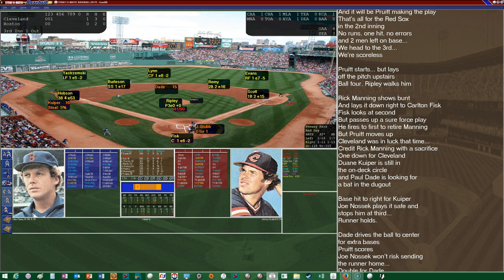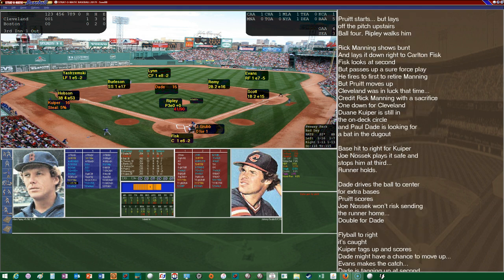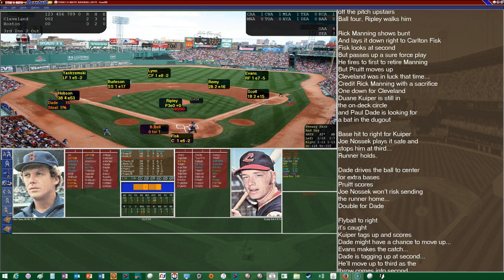Johnny Grubb up now. He is 0 for 1. Runners on 2nd and 3rd. And he's going to get his pitch again. And just misses it. Looks like he just gets under it. Evans makes the catch. And looks like the run is going to come in. And Dade will move over to 3rd. So they take a 2-0 lead, but now with 2 outs.